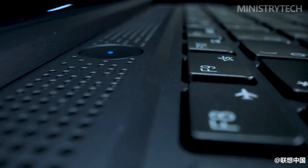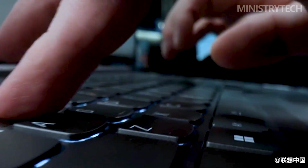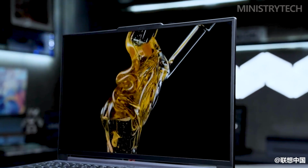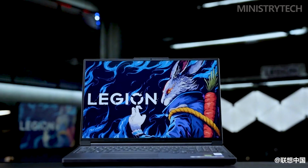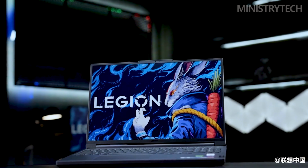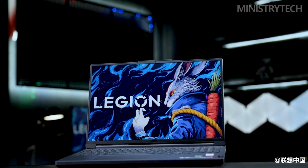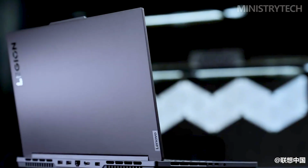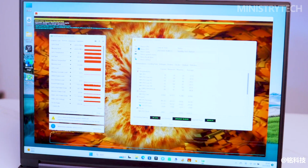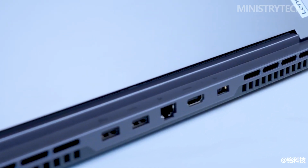Mainstream FPS games run smoothly, delivering enjoyable gameplay with consistent frame rates. Even for 3A masterpieces, the laptop showcases its capabilities when the graphics quality is slightly adjusted, still providing remarkable experiences. The Legion Y7000P comes in 2 configurations, differing by approximately $1K in price. The first configuration features an i5 processor paired with an RTX 4050 graphics card, while the second configuration boasts an upgrade to an i7 processor and an RTX 4060 graphics card. Each configuration offers its own level of cost performance.